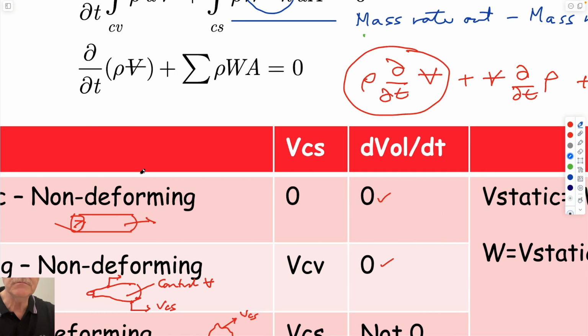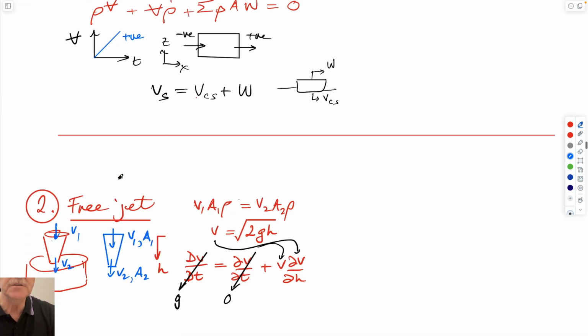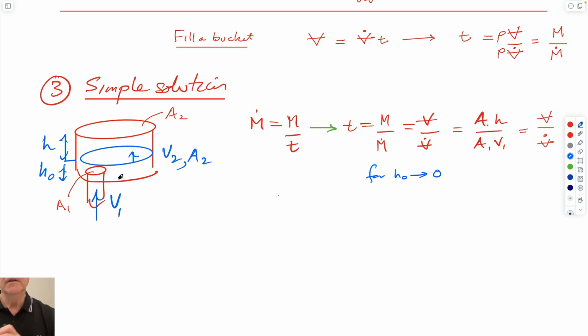So I wrote this out. These are actually the things on my notes, but I won't do that. This is what we just did. We can make our life a lot easier than instead of filling it from the top, where we have to account for stuff coming across the control volume that's moving upwards, we can fill it from the bottom. So we're filling it from the bottom in this particular case.